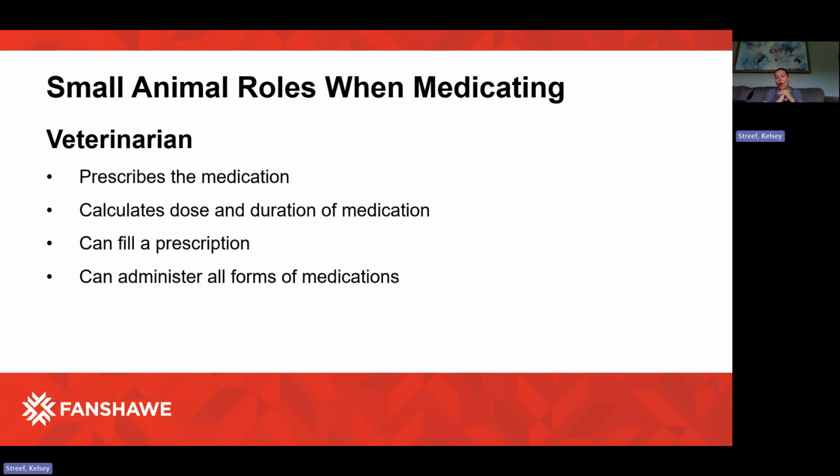They can administer all forms of medication. So they can do injectables, they can do oral medication, inhalants, any type of medication on the market a veterinarian can do. Veterinarians have the widest scope of all of the levels inside of the veterinary team. So they can do everything that we can do, as well as prescribing the medication, which we cannot do.